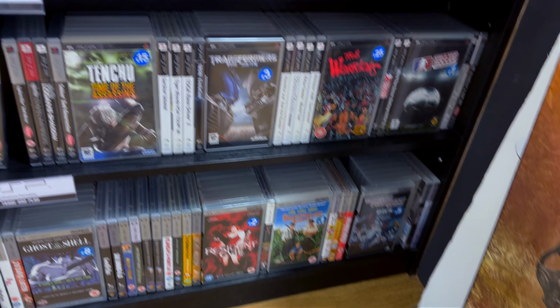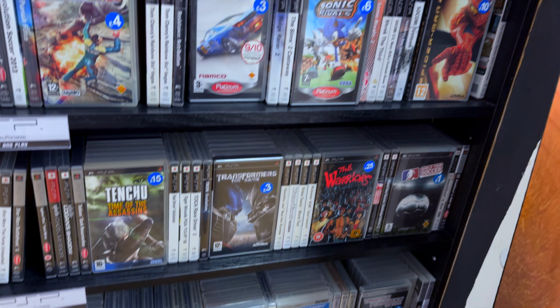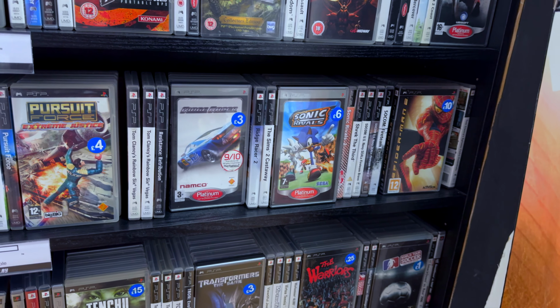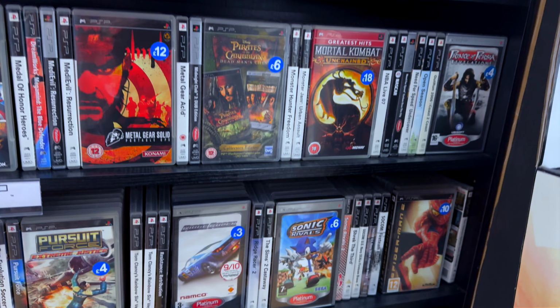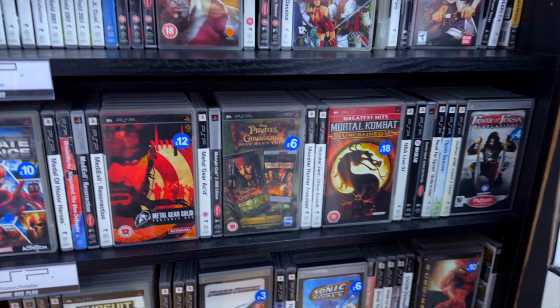And here's some UMDs and some PSP games. PSP is a system that I really need to look into more. Apparently that Pursuit Force one there is a really good game. Maybe I should have picked that one up as well, it was only £4. And here's some more PSP games. I wonder whether that Prince of Persia game's any good. They were all kind of good around that era, so be interesting to know how the PSP one stacks up.